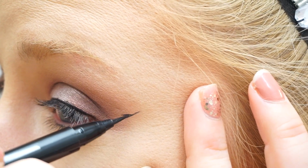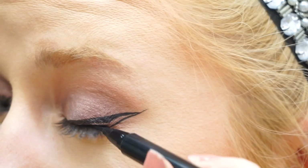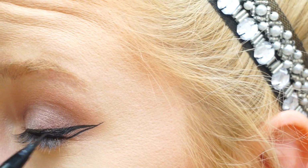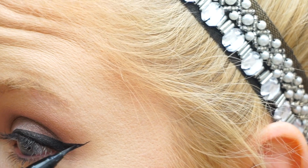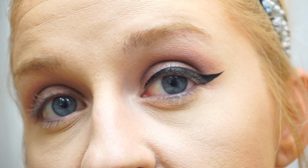So ooh, we made a really long wing. Go big or go home, I guess. That is some killer eyeliner.